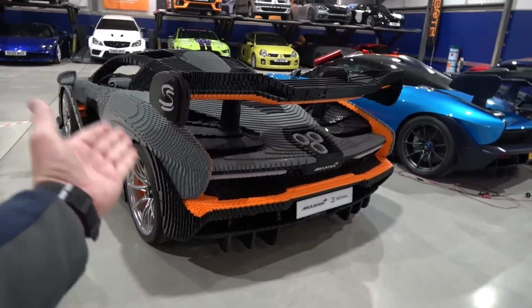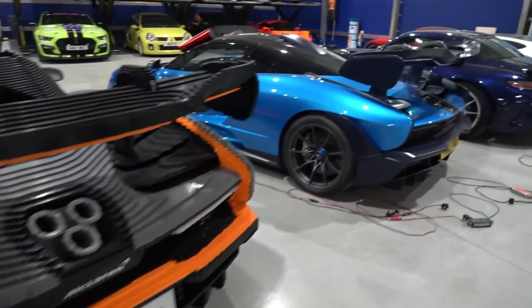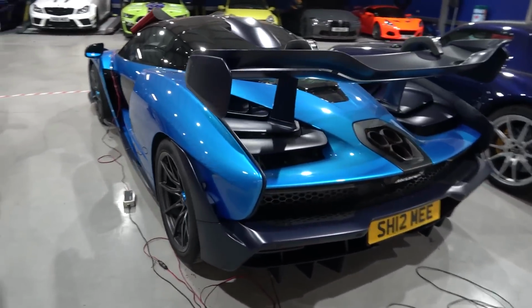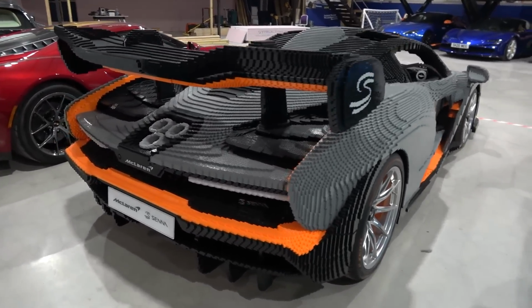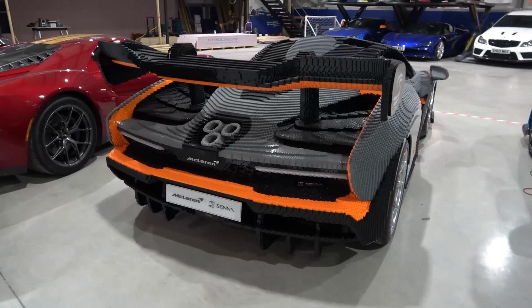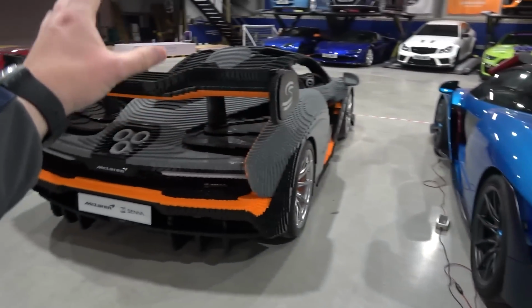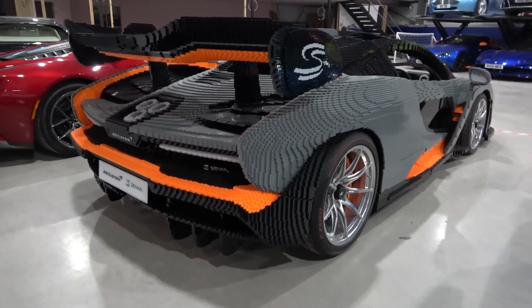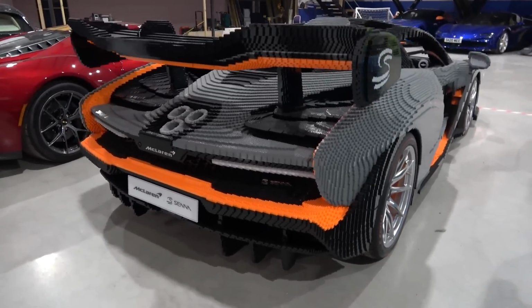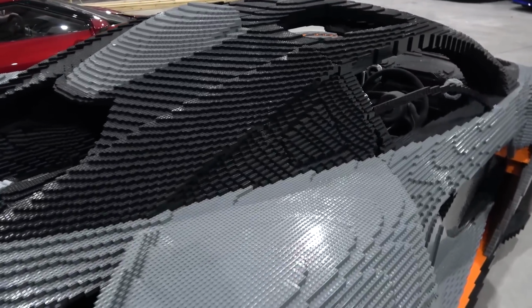The full 1-to-1 scale, one-off LEGO McLaren Senna is here alongside my version of the real thing at the Shmuseum. I have actually seen this before at the McLaren Technology Centre, but there are so many incredible details about it and things to show you up close and how they match to the actual car, plus the extra functionality that they've added to the interior to run through and give you a demonstration of very shortly. But just look at this thing. It is made from over 500,000 LEGO bricks. Look at it closely, look at the inside.